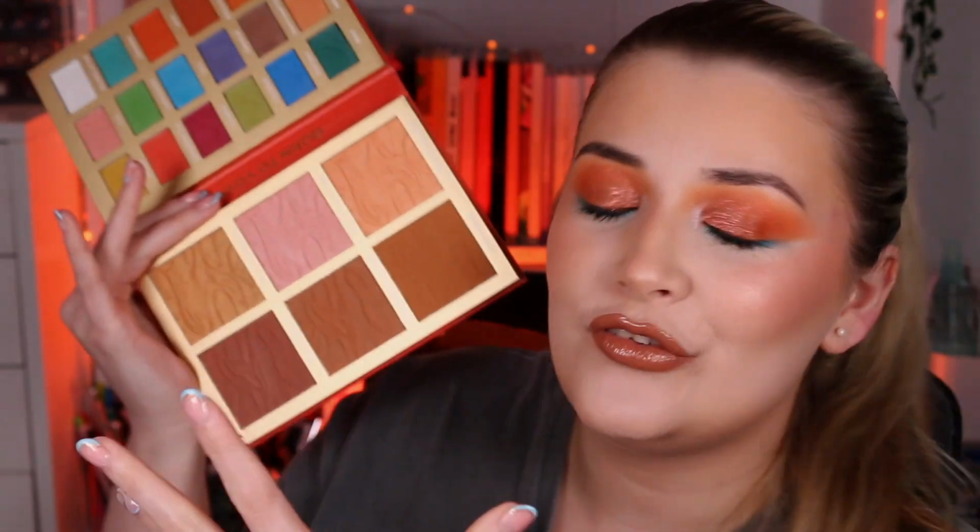So let's just do a quick product roundup. Let's start with the palettes. This retails for £15. I love the bronzers that are in here. I love the highlights that are in here. It's just a shame that they are just a little bit too dark for my complexion.